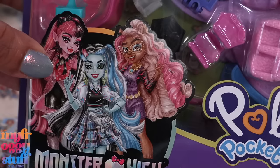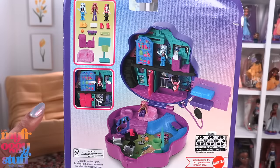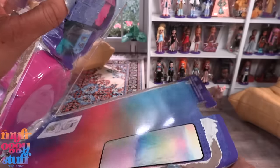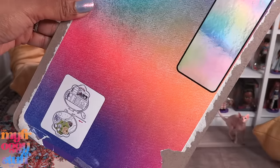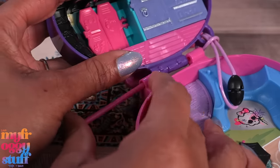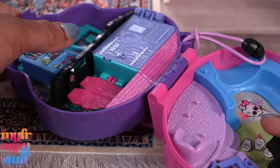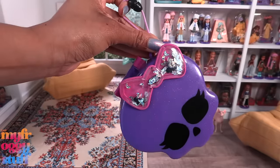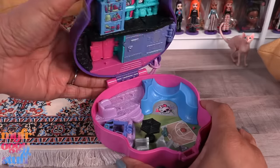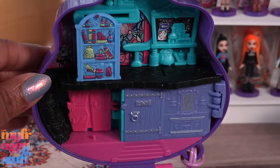We're getting some fun box art right there. On the back, there's a picture of the playset and some of the features. Let's open it up. I wonder if there is something we can do with this packaging. Some assembly is required. We just have to put the two sides together to make our little Monster High Polly Pocket case. Then we can open it up and check out everything inside.